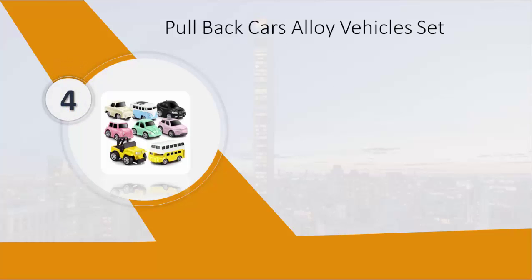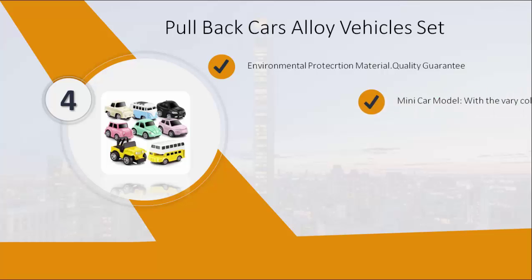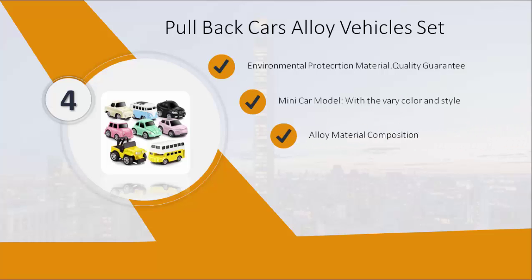Number 4. Pullback Cars Alloy Vehicles Set. Environmental protection material. Quality guarantee. Mini car model, with a very colorful style. Alloy material composition. Bright and colorful car. Pull back and go.